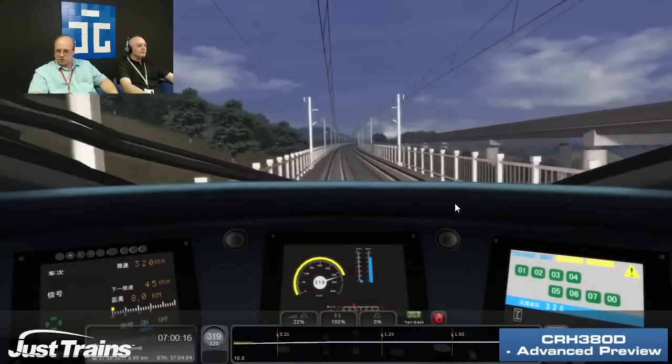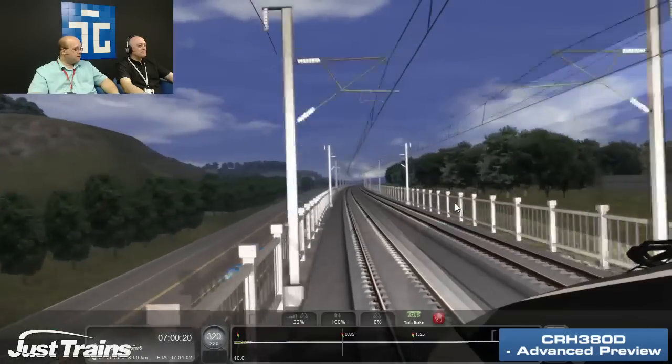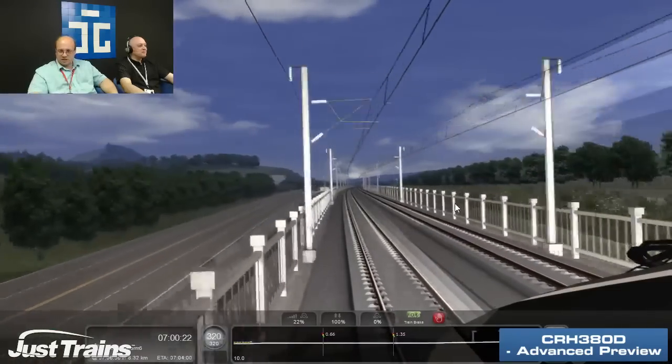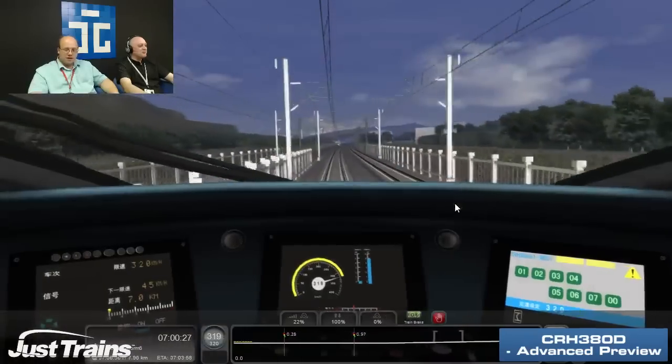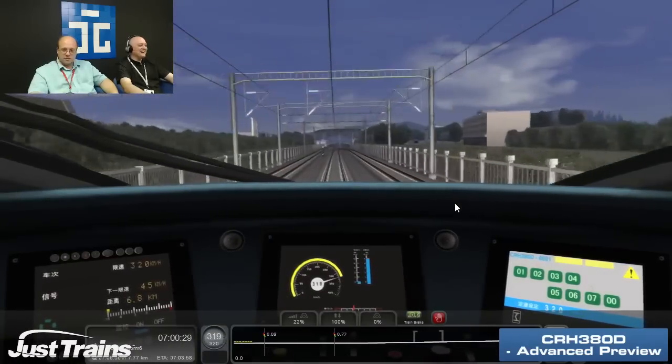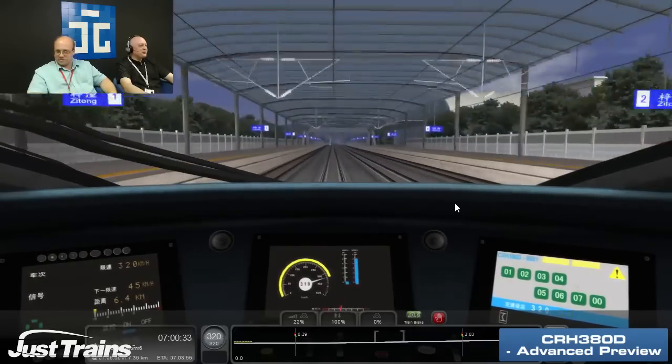Someone's asked for a shift 2 view. There we go. That's a shift 2. That's a head out view. I don't know if you can actually stick your head out of one of these trains in real life, but it's an interesting view in the simulator. That's part of the fun of the simulator, doing things you can't do in real life.